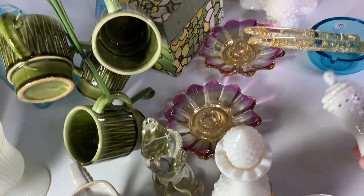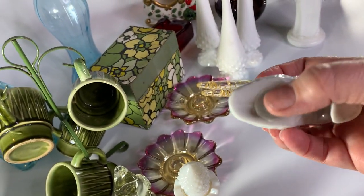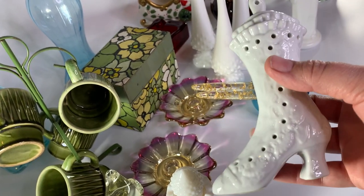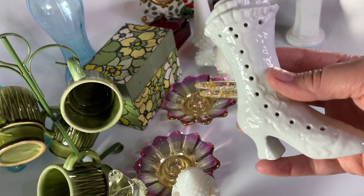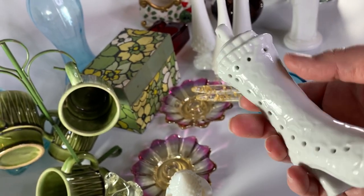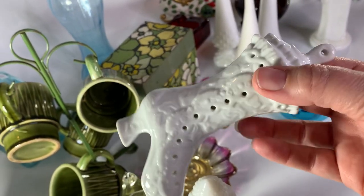Laura, what are these called? Well, you put like what? Like potpourri in there and then they smell good? I think they're a sachet. A sachet. A lot of times sachets are fabric, you know. But I feel like that's kind of a little... Someone can correct me in the comments, though. Maybe it's called something different. We like when people correct us.